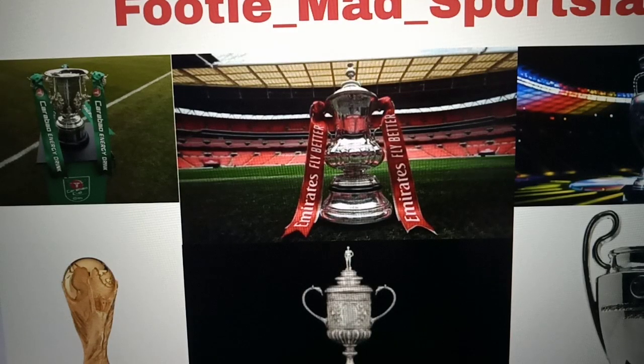Welcome to the channel. In this channel we're going to look at trophies in the British, European and international football events that may now have disappeared from our game. This could be due to lots of reasons. It can be for lack of interest, financial reasons, have been rebranded under a new name, or another trophy has been brought out and supersedes it.